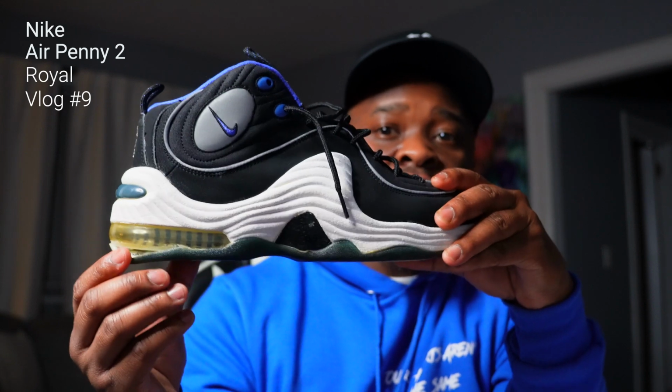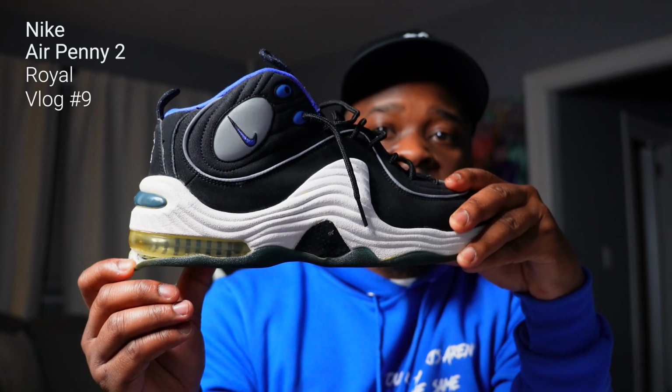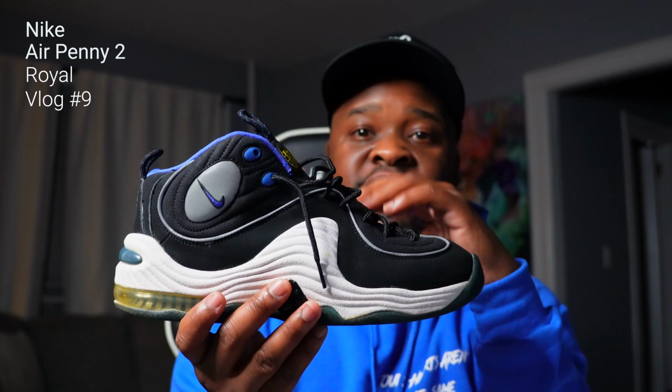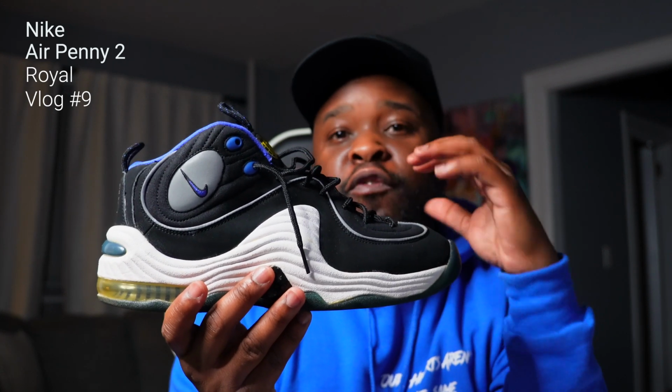Like my sole is even coming apart. If you guys can see, the sole is coming apart on this shoe. So I'm gonna have to take these to get a resuscitation, because this shoe is beat up, it's done, it's been through a lot. I bought this 2010 pair at least 3 times, man, and this is the last one that I have that's in decent form. So I'm trying to preserve it for as long as I can.